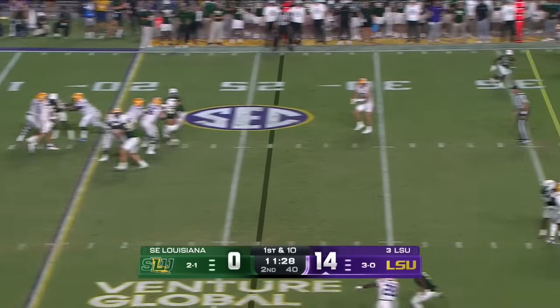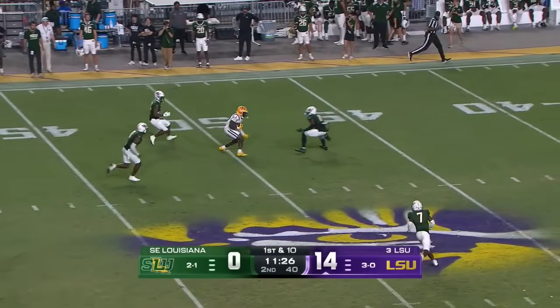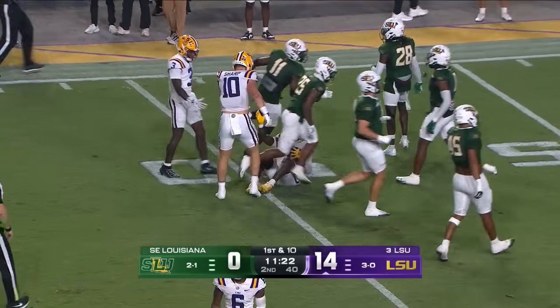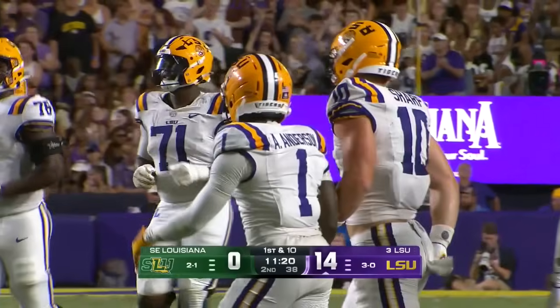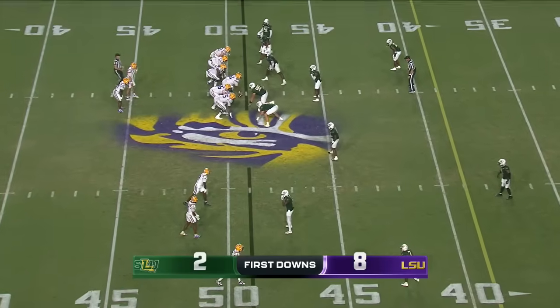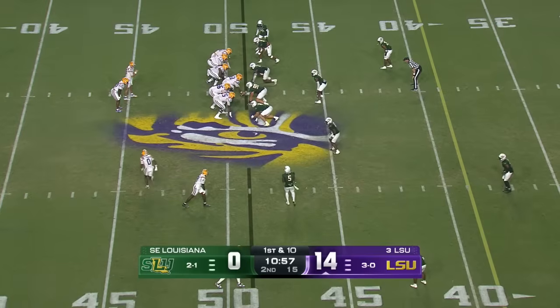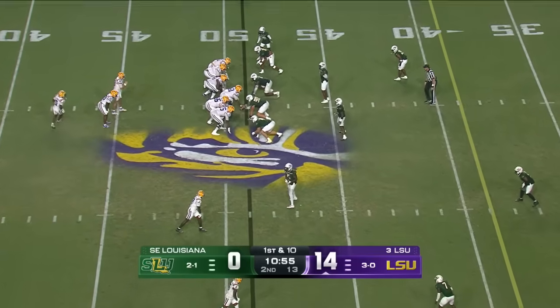Empty backfield. Nussmeier over the middle, complete to Aaron Anderson. Past midfield and another LSU first down through the air. That one covers 25 yards. Honestly, you kind of got it. It's tough, yeah. You either have it or you don't. The ability to manipulate the ball like that. Nuss has always had that.